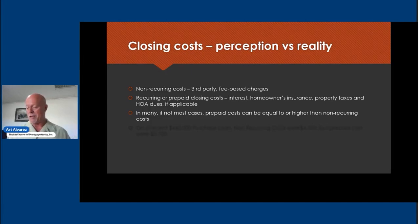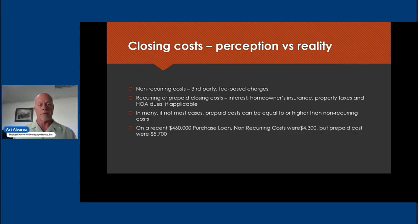For example, I still have the worksheet from that recent transaction I did. And for them, the non-recurring closing costs were $4,300. But the recurring or prepaid costs were $5,700. My point to this home buyer was, even if you didn't get a loan, most of the recurring costs, other than the prepaid interest, because you're not getting a loan, would still be there. So that's an important distinction to make.